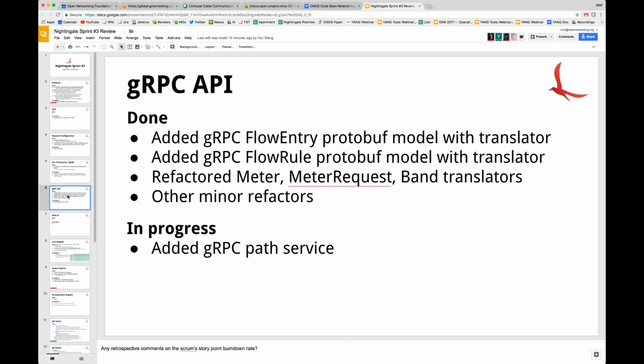So this is basically just continuing slowly the work that was started earlier on adding the various facets of the gRPC API to ONOS. So now the flow entry rule protobuf model is done. Flow rule, so flow entry and flow rule, and then they also refactored meter request, and band translators and adapters. And currently the path service is being added. I've noticed there are a number of gRPC related reviews which date back several weeks, so we need to make sure that those get looked at and either merged or addressed.